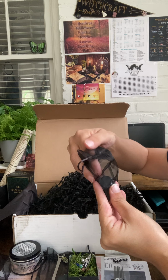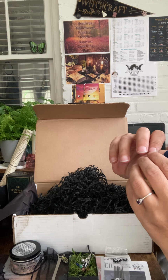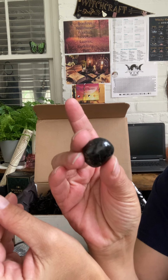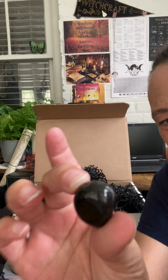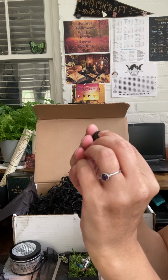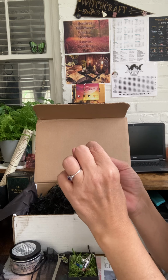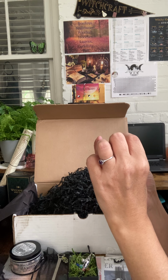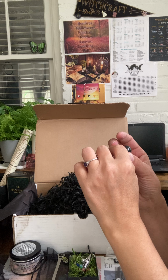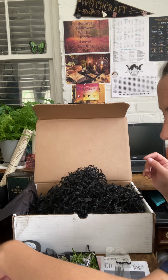Little black sachet. And oh, this is, I don't know what this is. I'm not going to say. It's not the other one that I like, but black onyx, black obsidian, I don't know. It's got some lines in it, some white stuff, but it's not snowflake obsidian. I don't know. We'll find out. We will definitely find out soon.